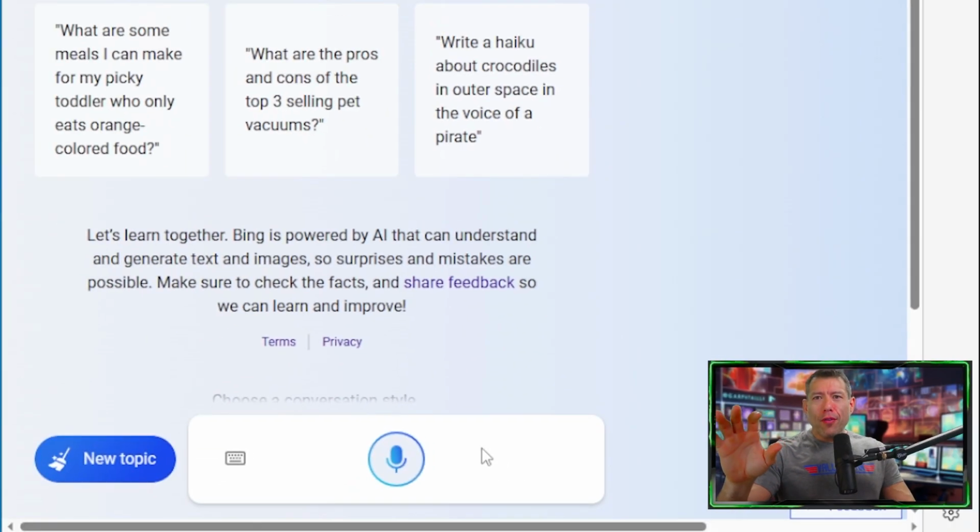So one of the major differences between Bing Chat and the free version of ChatGPT is that Bing Chat can use the internet for its search results, whereas the free version of ChatGPT does not. So if you're looking to do more research and get more up-to-date results, Bing Chat will get you better results from your search. But if you're looking for more creativity, more chatting, more tasks, coding, things like that, ChatGPT will be the better result for you.